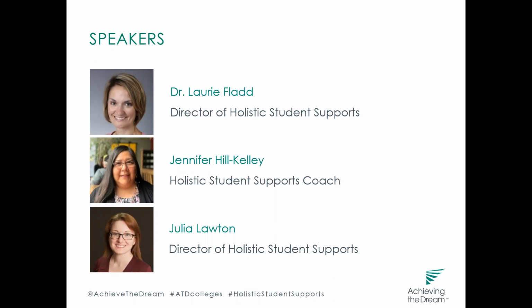Laurie and Jennifer now both work with Achieving the Dream with colleges across the country to design and implement a holistic student supports approach that meets the needs of their student populations and their communities. I'm really excited to have them here to share what they're learning from the field about how to make these transformational changes effectively and with equity at the heart of this work.